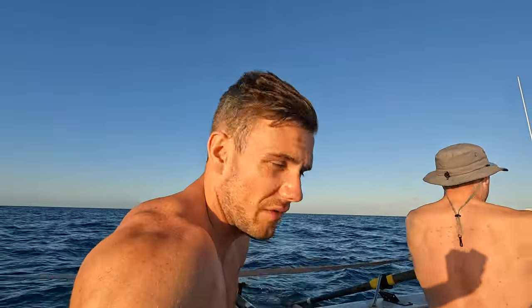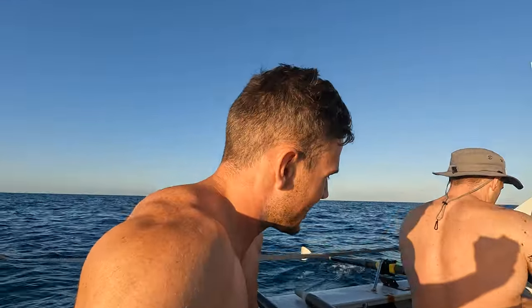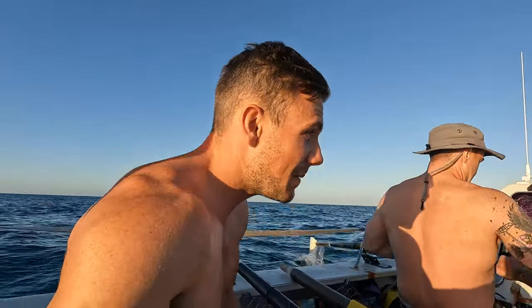So yeah, the hands are still sore and they'll continue to be, and the blisters are still rife, but they've calmed down and de-inflamed a bit. Excited to push through the night. And the way things are looking, depending on conditions, we should get to Bimini at some point in daylight hours tomorrow.